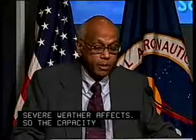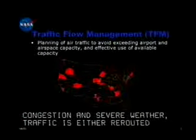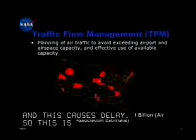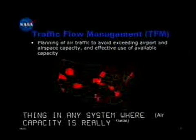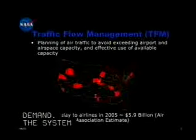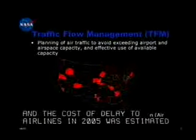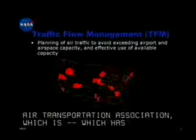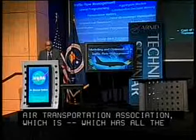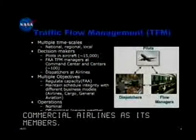And in order to cope with congestion and severe weather, traffic is either rerouted or slowed down, and this causes delay. So this is a natural thing in any system where capacity is very close to demand, the system performance goes down as delay. And the cost of delay to airlines in 2005 was estimated to be $5.9 billion. This is an estimate made by the Air Transportation Association, which has all the commercial airlines as its members. Next view graph, please. So how is traffic flow management done, and what factors affect traffic flow management?